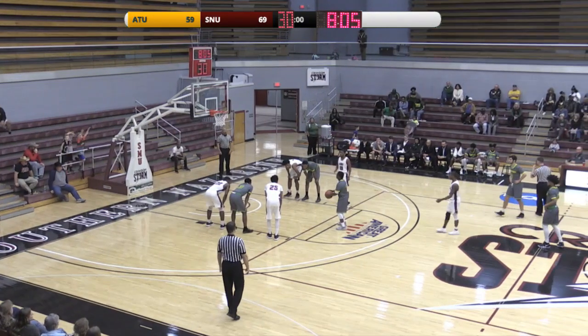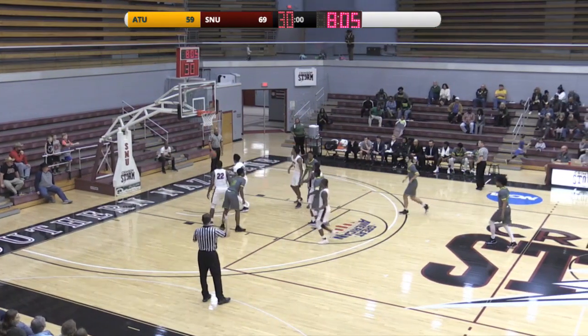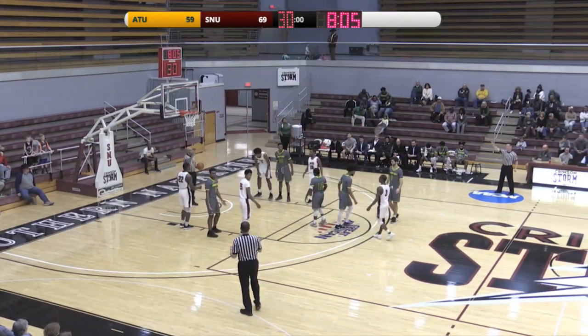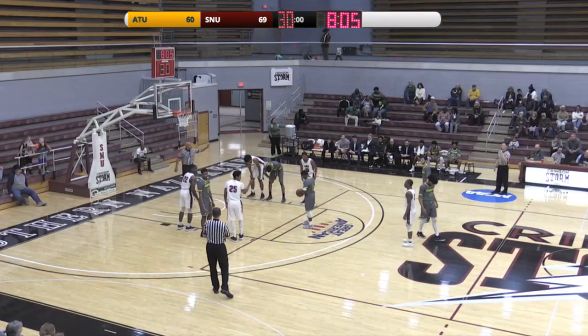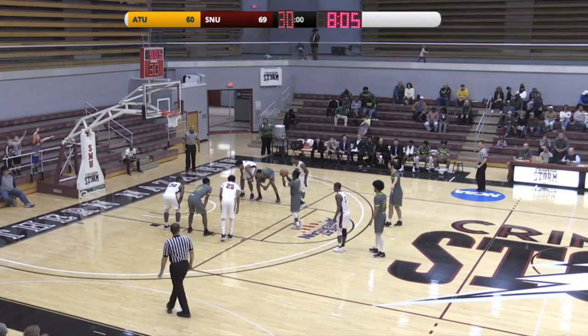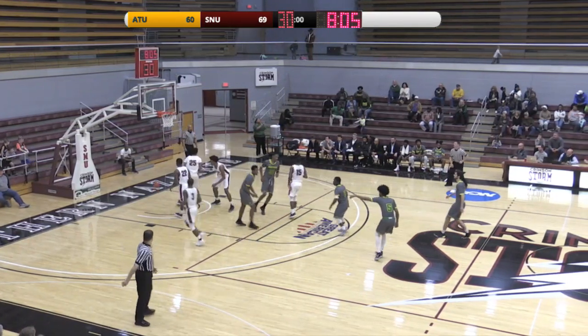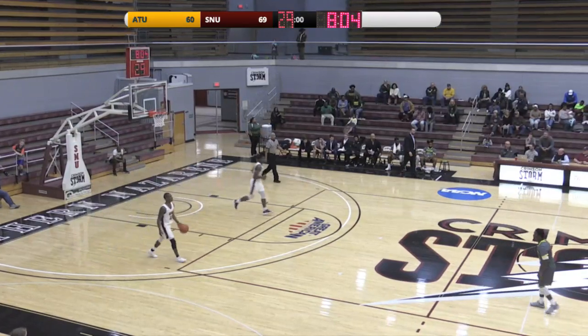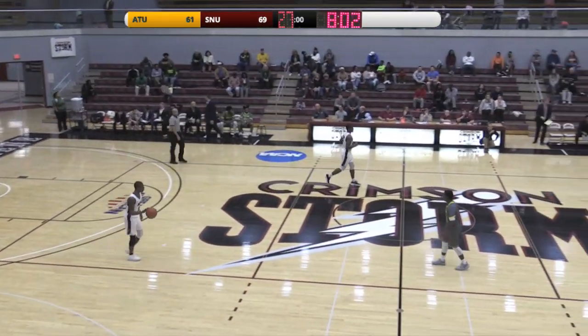1 and 1 for Lee here. Puts it up and in. Lee just a 65% free throw shooter so far this season. 15 of 23. But he hits both of those. Cut the lead to 69-61 with 8 minutes to play here for SNU.